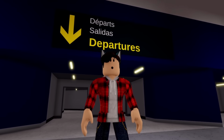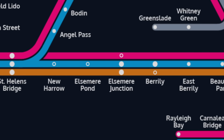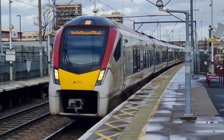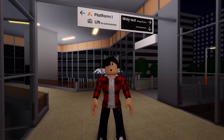Airlink is an airport express service, and in real life, similar operators only tend to own and operate the airport stations, and Ellesmere Junction is not in the airport. This is the equivalent of Stansted Express operating Tottenham Hale, or Gatwick Express operating Haywards Heath. But hey, the station quality is alright.